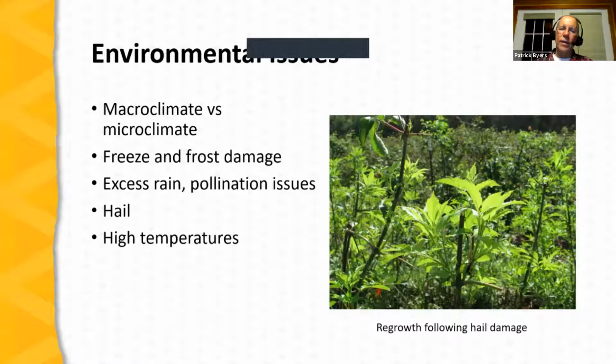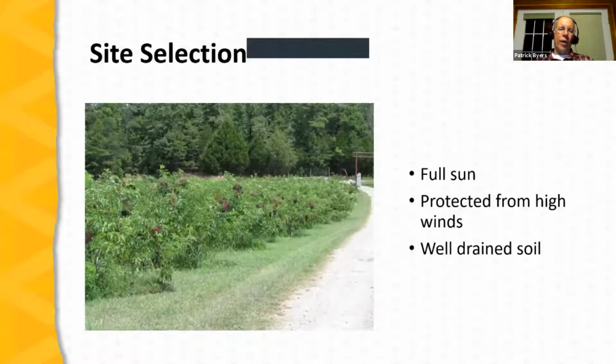And in this picture here, occasionally we get hail damage on elderberry, but this is one of the most damaging hailstorms I remember seeing. You can actually see the broken shoots. It was just very devastating on those plants, and the hail came about the time they were flowering. So we lost the crop that year, but you can see that this particular cultivar is recovering quite nicely from the hail. The plants lived, and then the next winter we cut them back and regrew the plants the following year and had a good crop. A good elderberry site is in full sun, protected from high winds, and has a well-drained soil.